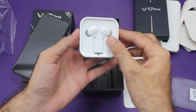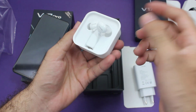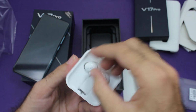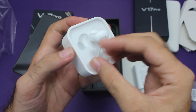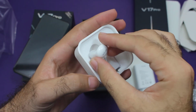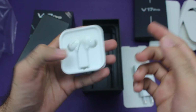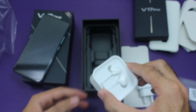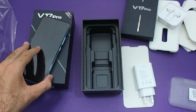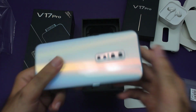Now here are the handsfree. You can see the handsfree is quite legendary in style. This is not any normal handsfree that we get with other mid-range phones. Here they have designed these special designs for the Vivo V17 Pro, which looks quite amazing. I have not used it right now, but I'm sure I'm going to make a video and give a response about how the features and the other devices that come along with the smartphone are working after a month.